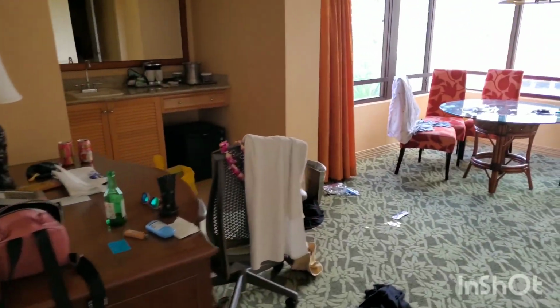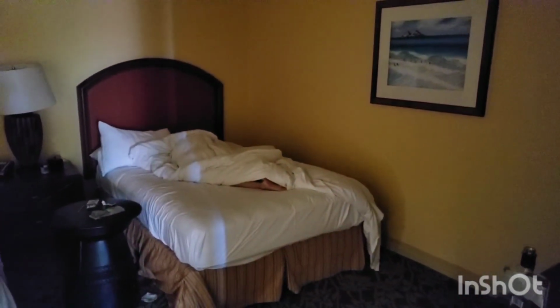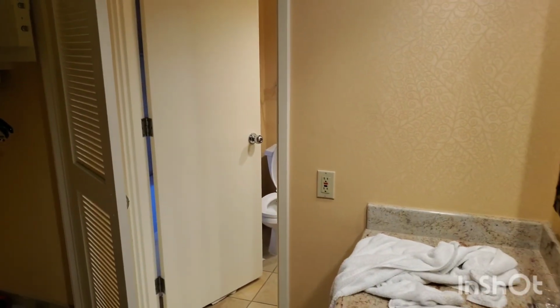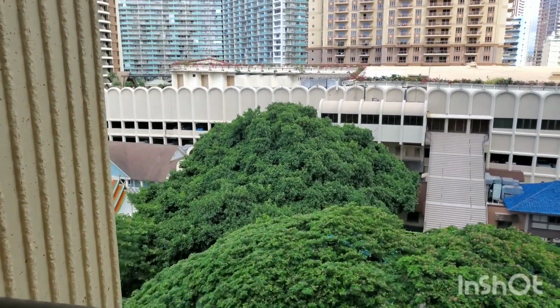Alright, now you just turn this thing this way. We got a little separate bathroom in here. We got Latina sleeping over there. We got another bed over here. Here's the bathroom. And here's the other balcony. We have two balconies.